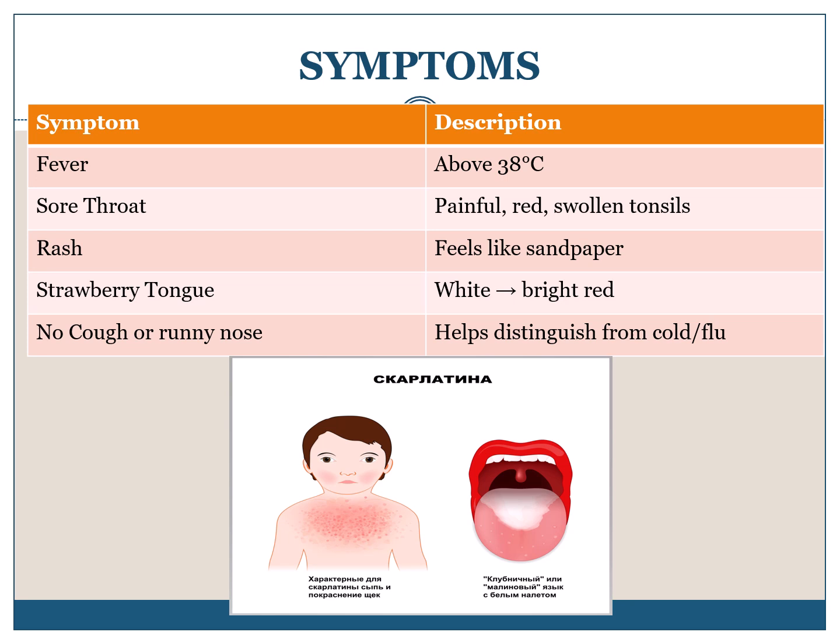One of the most typical signs of scarlet fever is the rash. It feels like sandpaper when you touch it. The rash usually begins on the neck and chest and then spreads to the rest of the body. It's red and rough and it may be itchy. This rash helps doctors recognize scarlet fever quickly.